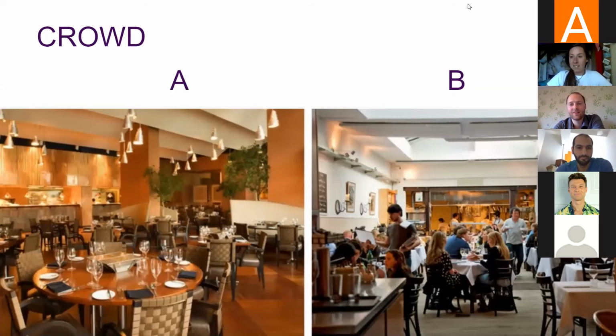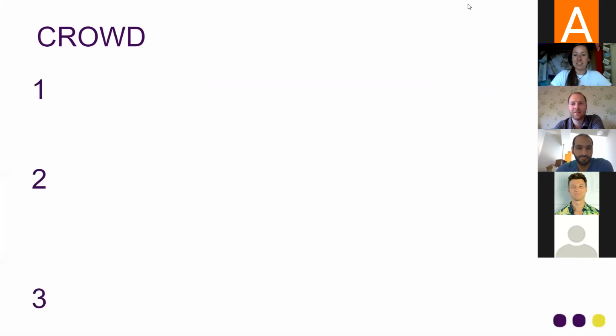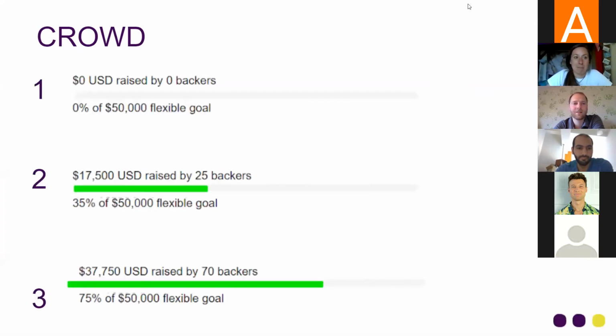Now, chances are it's going to be B because it's quite full. You can probably see what their dinners are looking like on the plates and it looks good. So you're going to go in. People look like they're having fun. If you go in A, you're going to have that awkward situation where waiters will stare at you and make you nervous when you're looking at the menu to try and order. No one wants to be the first person into the restaurant. And it's exactly the same with crowdfunding campaigns.